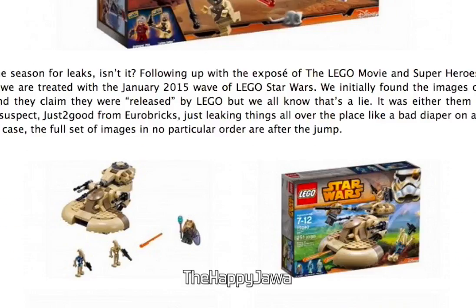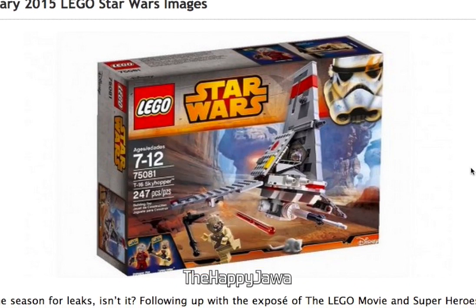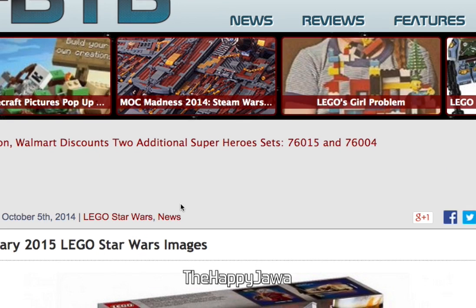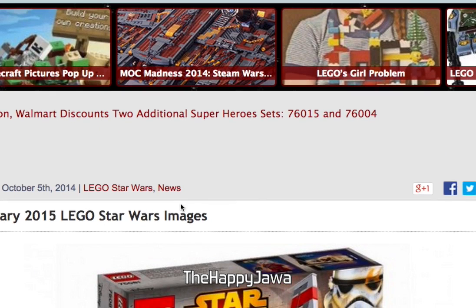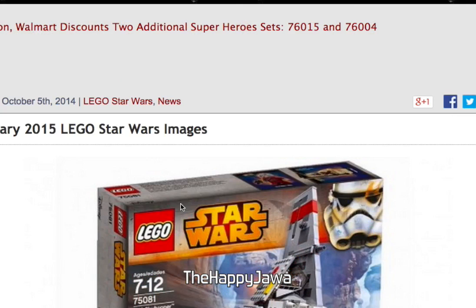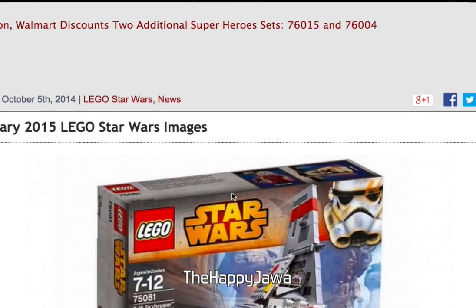Okay, so now I've switched to a screen recording just for the Star Wars sets because there's so many I couldn't go through them one by one, it would take forever. So I thought I'd just give you an overview. I've come to FBTB, or From Bricks to Boffins. They're the sort of Lego news site that I use. It's Happy Jara approved, it's good. Hopefully I won't get sued for this. I don't know why I would, it's free advertisement for them.